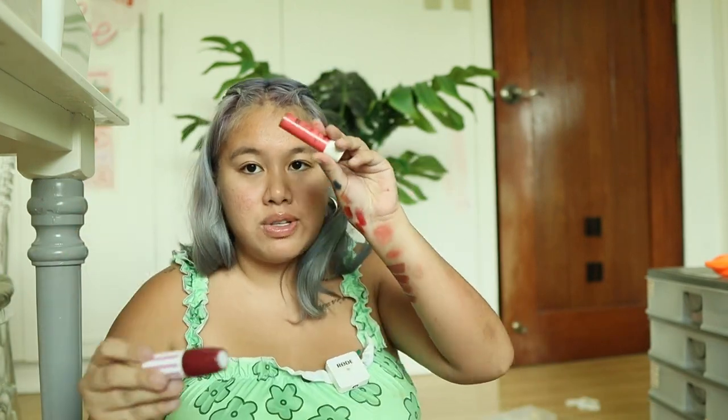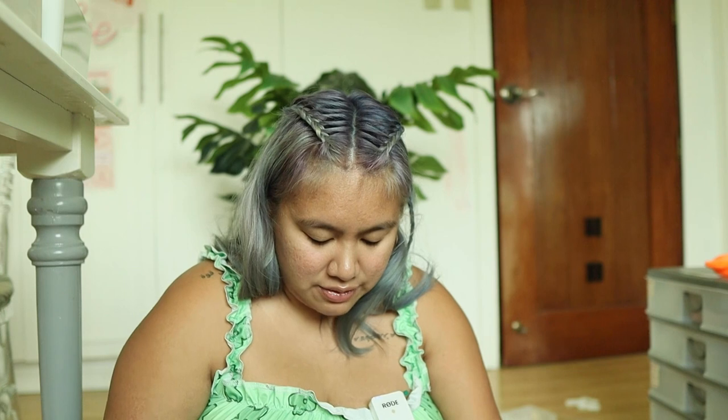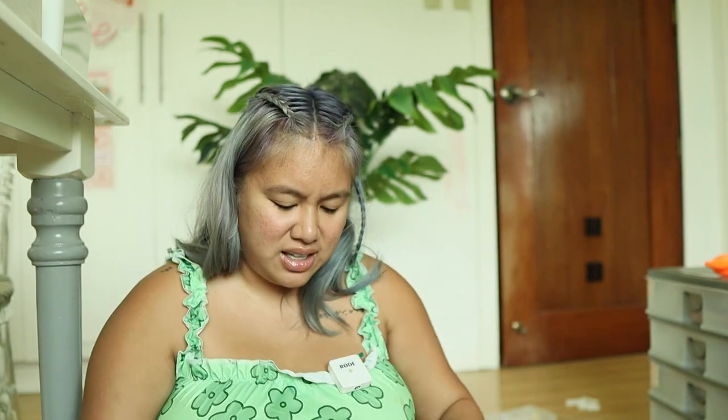I have this. This one I like. This is from Etude House Color Lip Balm. So, we'll keep that. And I have a bunch of lip serums here. Ang dumi ng lalagyan ko, nakakadiri.